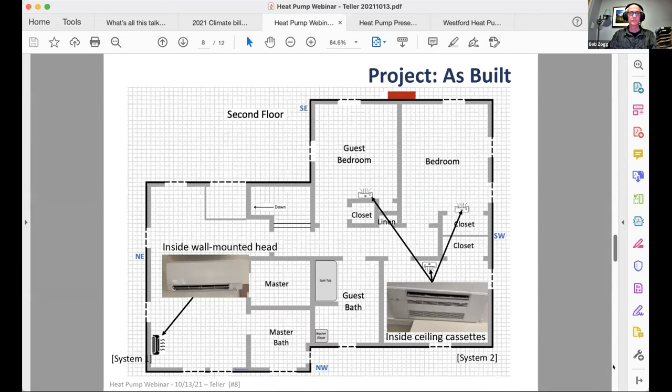Upstairs, the master bedroom is served by its own wall-mounted head, very much like the ones downstairs. And the other bedrooms are each served by a single ceiling cassette that fits neatly between the ceiling joists of the room, and they're supplied from the attic. Next slide, please.